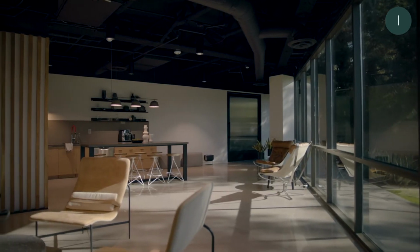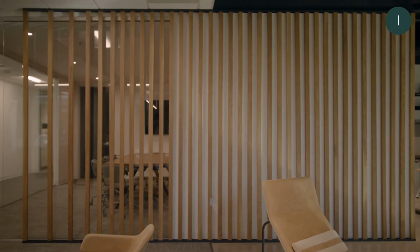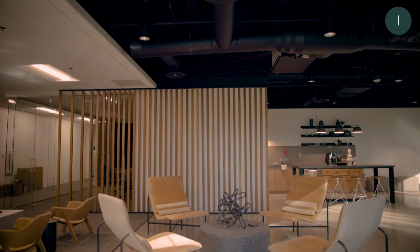I always like to take an awkward space and almost accentuate it, make it look intentional, create a design feature around it. So we have a space in here where it transitions from polished concrete to carpet floors. It transitions from an exposed ceiling to a drop ceiling, and the ceiling height changes and also the function of the space changes. So in order to accentuate that, make it a little bit more seamless, we designed this wood slat wall.